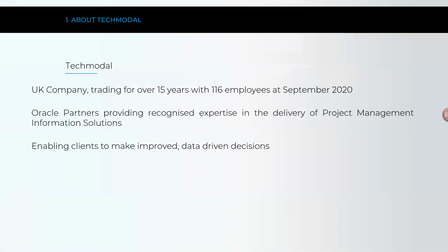So TechModal is a UK company trading for over 15 years now with 116 employees. I checked this morning. We are Oracle partners providing recognised expertise in delivery of project management information solutions, of which Oracle Primavera Cloud, OPC, is one. Also with things like Primavera P6, Unify, etc. And we enable clients to make improved data-driven decisions. That's our mission.